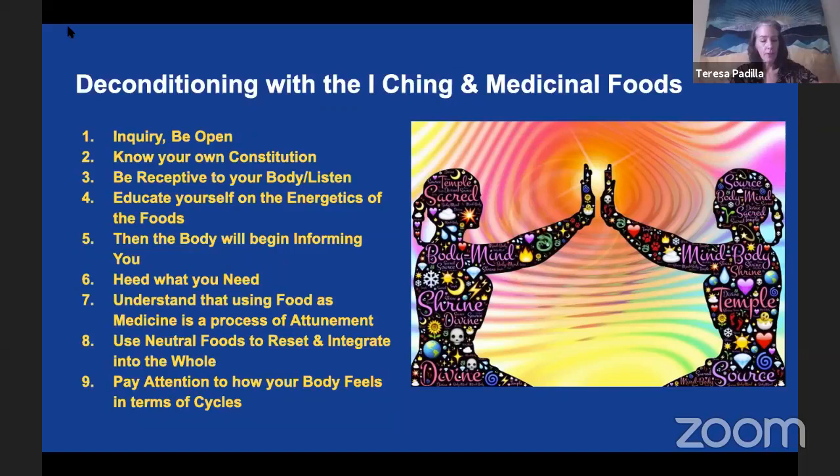So this is where the inner and the outer work together. And this is where the subtle attunement becomes really important. And honesty, you've got to be honest at this point. So paying attention to how your body feels in terms of cycles, and that's where tracking the cycles will help also with that kind of honesty.